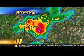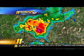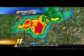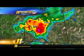Let's go back to our reflectivity now. Pinehurst, you're getting some heavy rain. This particular storm is moving due east. I'm going to loop it. You can see the direction it's moving. More than likely getting some strong winds and some hail, and it's moving right towards the Aberdeen area, and that'll be the case for the next 30 minutes or so with this cell.